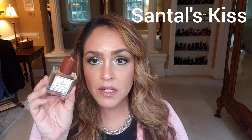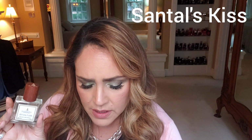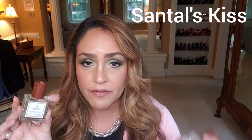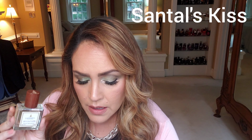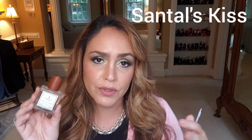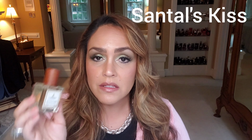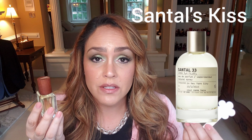Now, I'll start off with a Santal 33 dupe, and that's called Santal's Kiss from Alexandria. By the way, before I go on, these come in different sizes. This one is a 1 ounce, a 30 mil. You can also get big bottles. For example, I have a 55 mil, and then I think they come in one bigger size than that. The prices are anywhere from like 30 up to right under 100, depending on how popular the fragrance is.